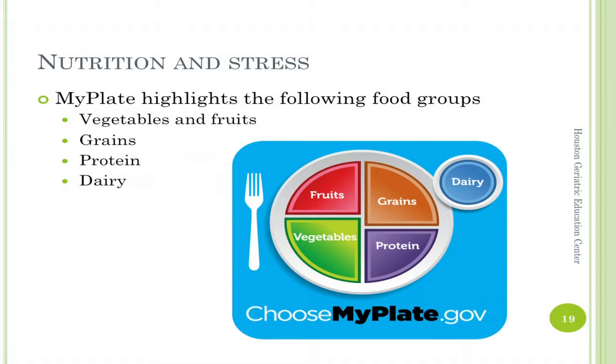In the grain group, we want half of those grains to be whole grains, to come from wheat, rice, oats, cornmeal, or barley. The whole grains contain both the bran and the germ as well as the endosperm, whereas refined grains have just the endosperm. So we want to try to keep half of those grains to being whole grains.